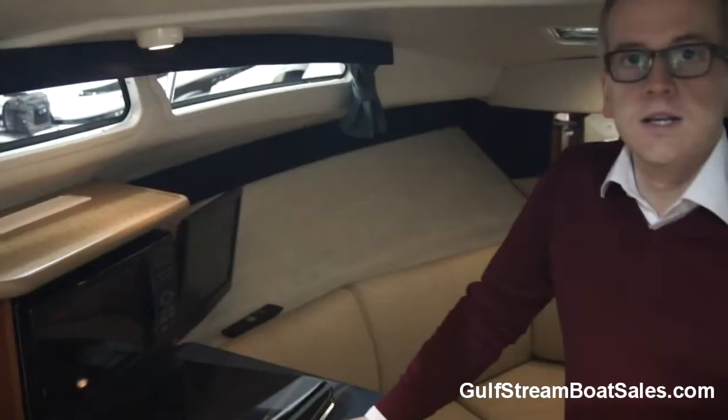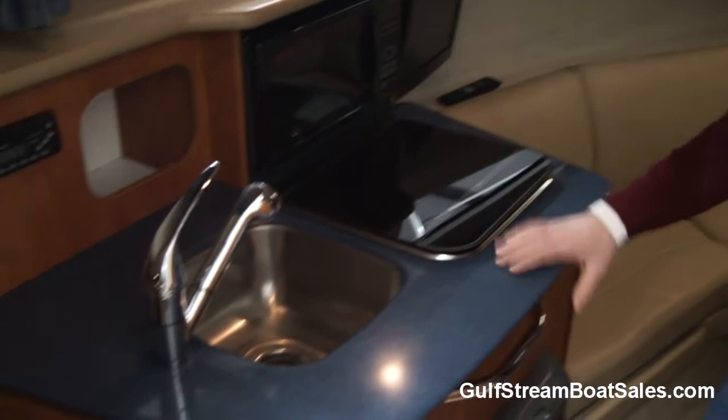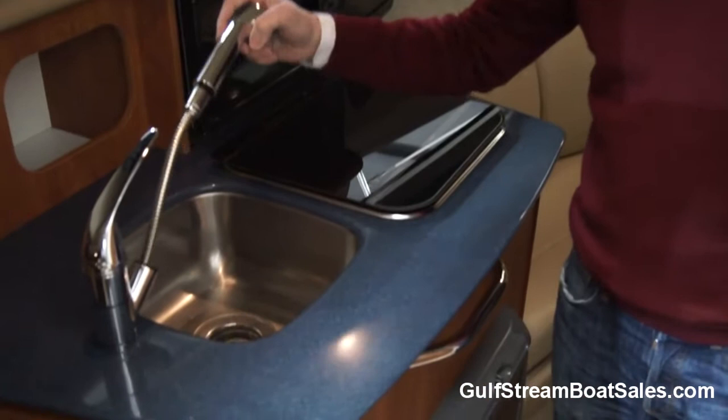This boat's fitted with Bayliner's interior upgrade pack, which included a chlorine effect counter at the galley. We've also got this little teak or Hollywood floor effect just as you come down into the cabin, which protects the carpets on the high wear area. And the galley itself has a nice deep stainless steel sink, a pull out faucet here, and hot and cold water to the faucet.